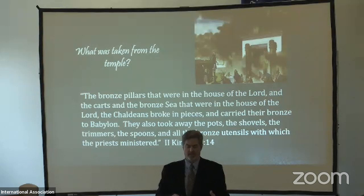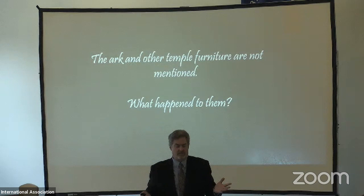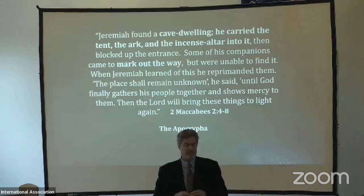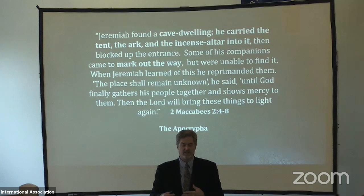The spoons and all the bronze utensils with which the priests ministered. Okay, but where is the Ark of the Covenant mentioned? It's not mentioned. So what happened to the main temple furnishings? Now, in the Apocrypha, in 2 Maccabees 2, it says, Jeremiah found a cave dwelling. He carried the tent, the ark, the incense altar into it. This is before the destruction of the city. Then he blocked up the entrance.